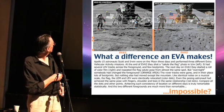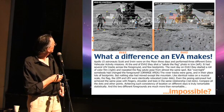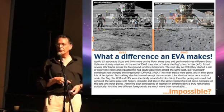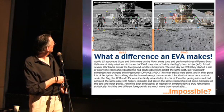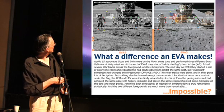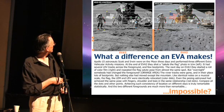This is just to show that they've got EVA2 and EVA3, extravehicular activity 2 and 3. They did 3 journeys out in their craft. You'd think that the foreground that was in place after the second one would be fairly similar to the one that followed the next day, but no, it's not.